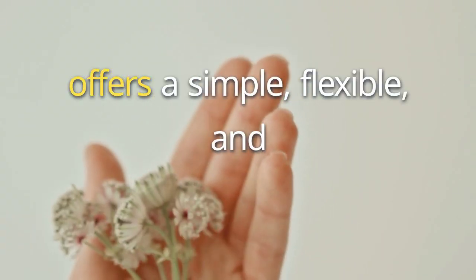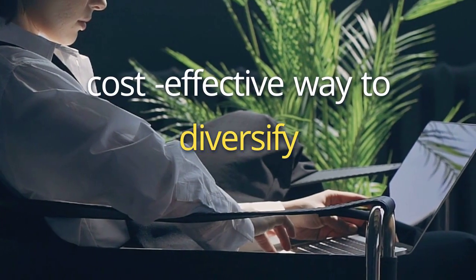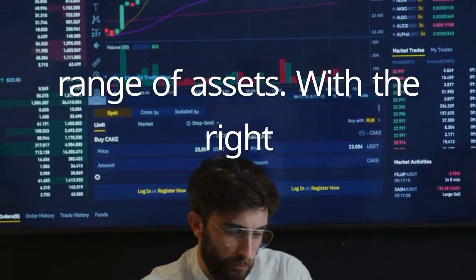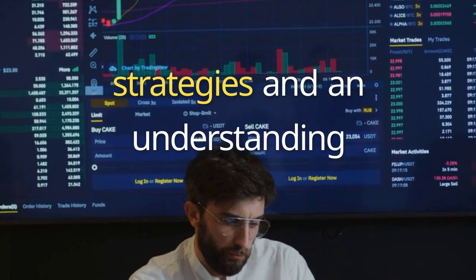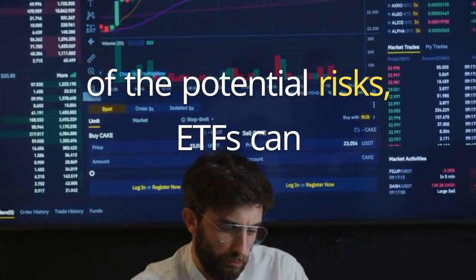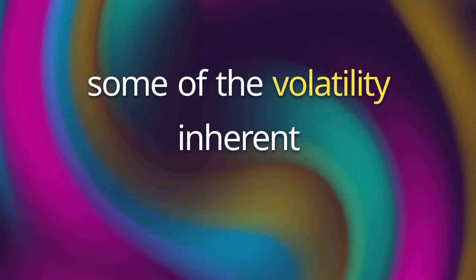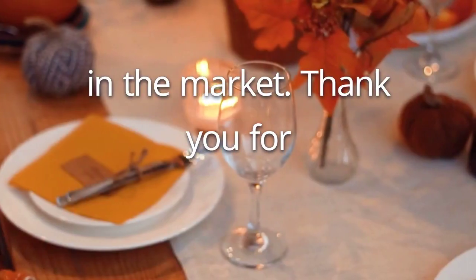ETF investing offers a simple, flexible, and cost-effective way to diversify your portfolio across a broad range of assets. With the right strategies and an understanding of the potential risks, ETFs can help investors achieve their financial goals while mitigating some of the volatility inherent in the market.